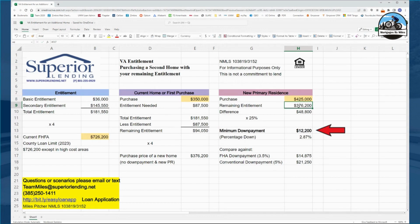You can see that we still have our $94,050 entitlement available. We take the difference between the two, and this shows us that we need to come in with a down payment of $12,200, or 2.87% down payment. That is so much better than an FHA loan or a conventional loan. And please remember that VA loans generally have very good interest rates compared to conventional loans, and they carry no private mortgage insurance, which is phenomenal.